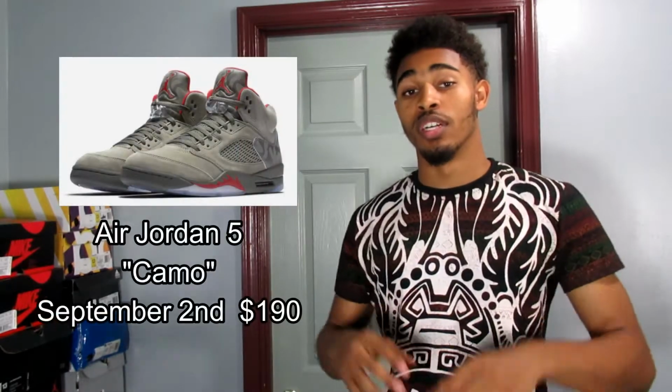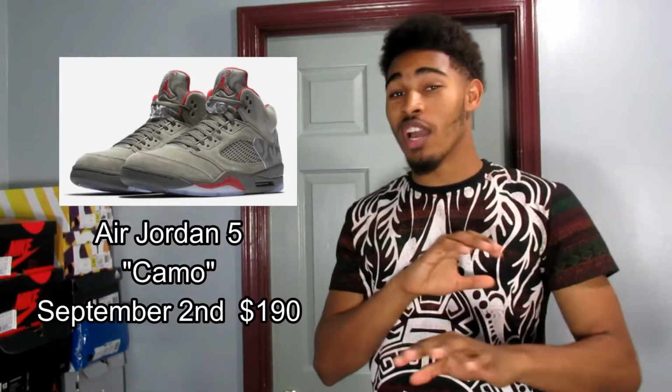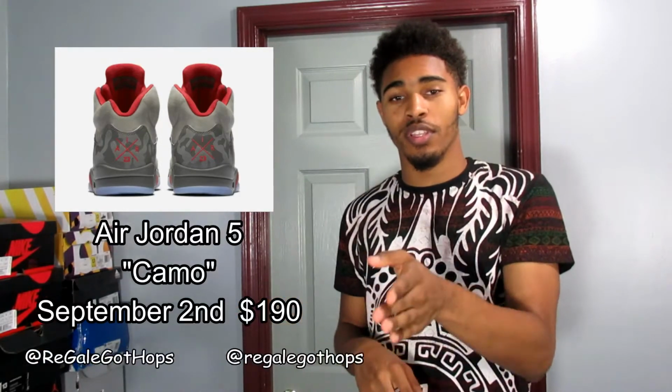The next shoe we have coming up is the Air Jordan 5 Camel. This shoe, in my opinion, is extremely dope. With the gray olive colorway with little hints of red on there. The camouflage on the back of the shoe and on the tongue are supposed to be 3M. And if you look on the back of the shoe, it doesn't have a Jordan Jumpman. Instead, it has a red X with the word air spelling out through the spaces with the number 23 filling the bottom space.